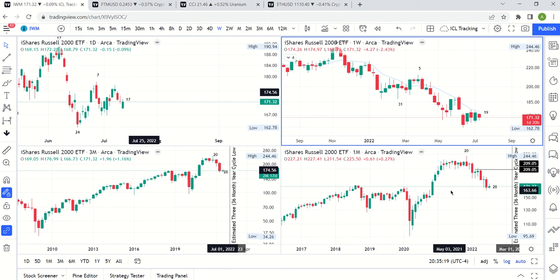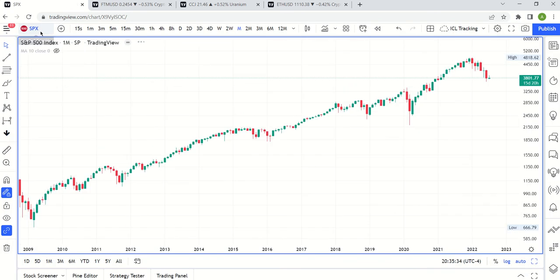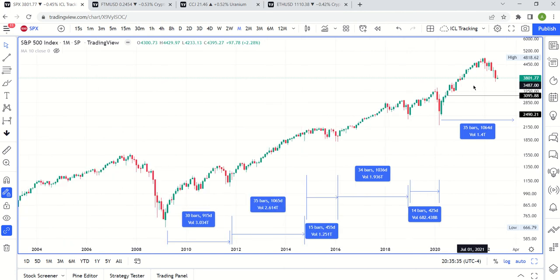And I'll remind you, this applies to all the indices: I believe we have made a 3-year cycle top. 3-year cycle, easy math, that's 36 months. So IWM topped out on month 20. SPX was month 22, I believe it was.